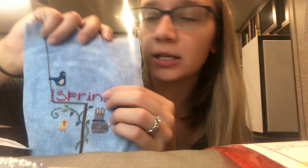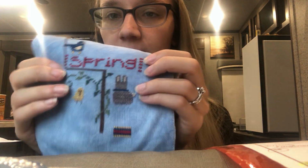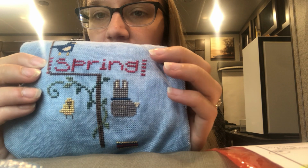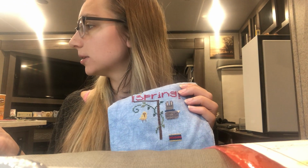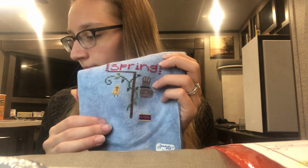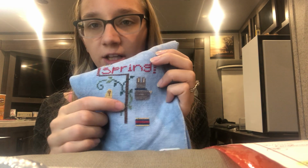Old red paint, I swapped it for Gentle Arts, so the red here and the red in the egg down here, I did Schoolhouse Red, which is Gentle Arts Schoolhouse Red. And then, like I said, the vine was supposed to be Seaweed. I did Classic Colorworks Spinach.